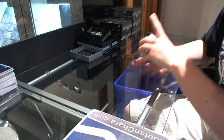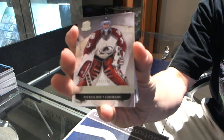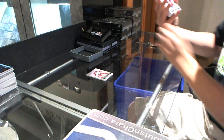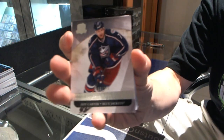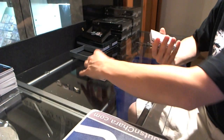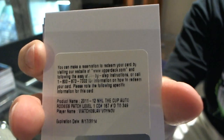All right, we'll start with a base card, number 249 for the Colorado Avalanche, Patrick Waugh. Base card, number 249 for the Columbus Blue Jackets, Jeff Carter. We've got a redemption for a rookie patch auto, number 249 for the LA Kings, Slava Voynov. The Kings rookie patch auto redemption.